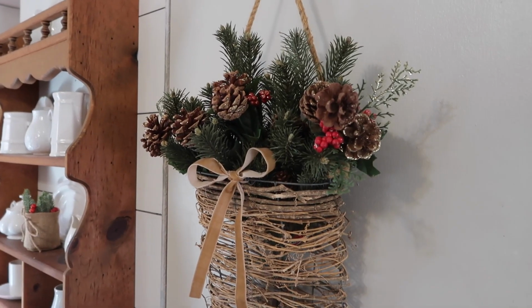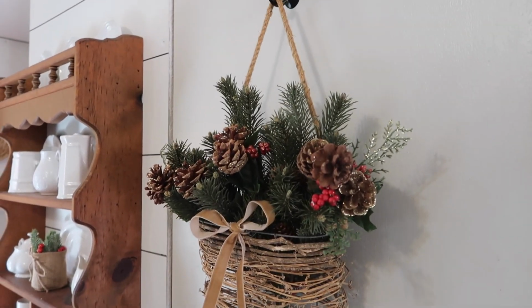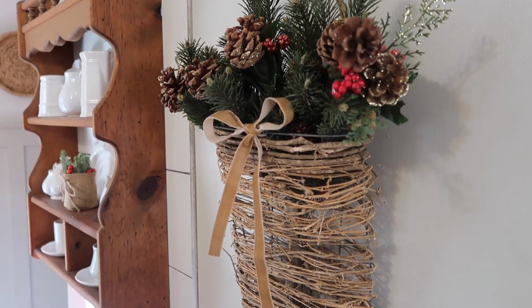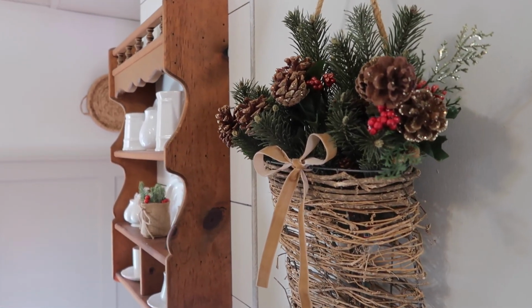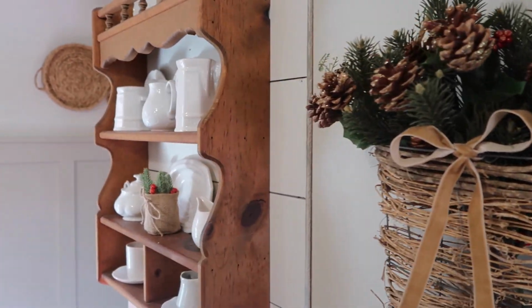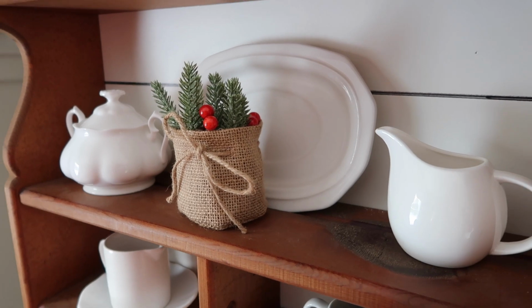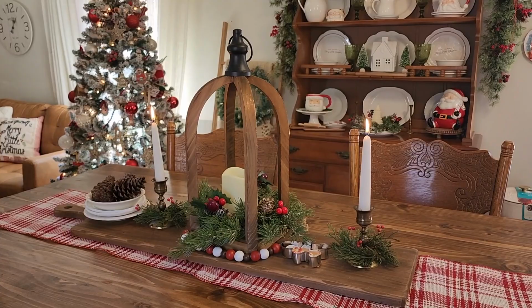We're gonna start here in the kitchen. This basket hangs here pretty much year round. It was a thrift store find. I just added pine cones, berries, and a little velvet ribbon to the front. This area pretty much stayed the same. Just added this little basket of berries on one of the shelves.